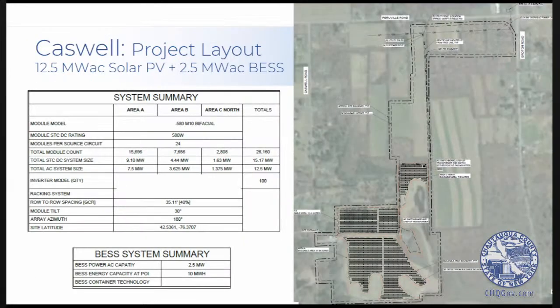As I mentioned, the other project that is second in our queue for development is the Caswell project in Tompkins County. Similarly, it's a 12.5 megawatt project on a landfill cap with a 2.5 megawatt battery energy storage component that is planning to tie into one of the substations up on Pearl River Road, on this graphic depicted over here.